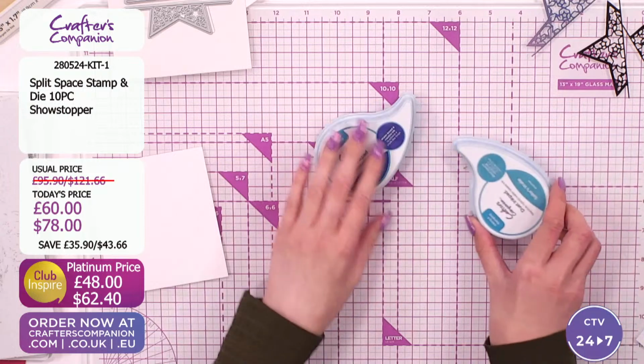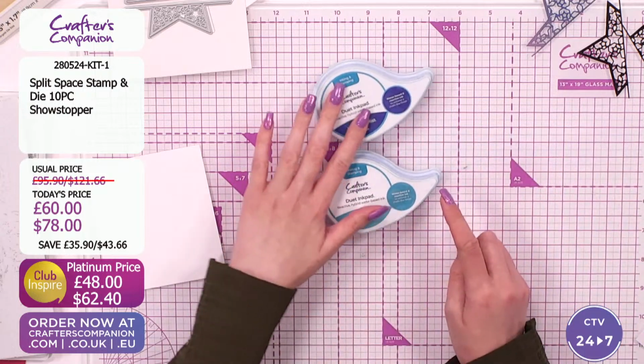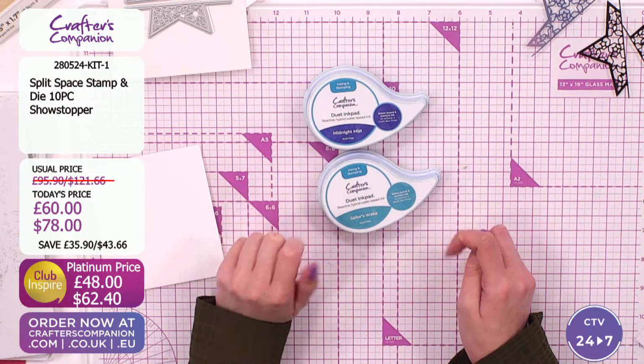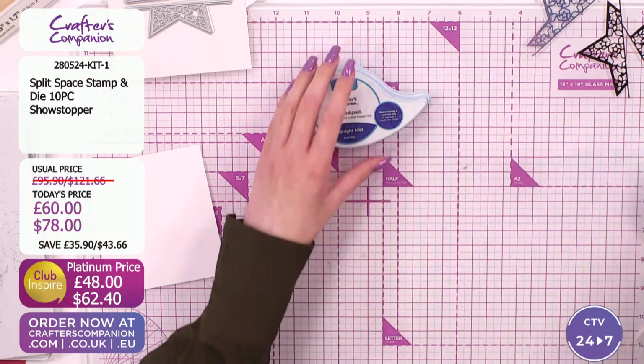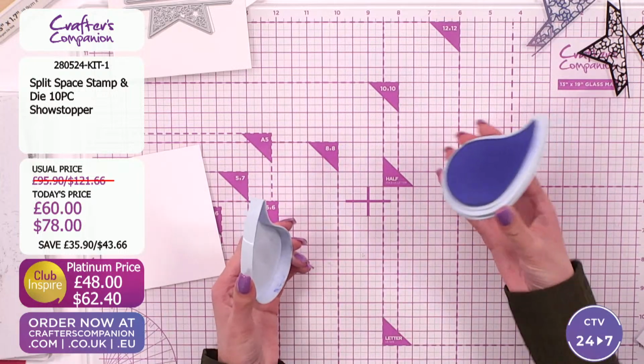Now, if you check out the Shop the Day over on the website, you'll see we've got a collection of our fabulous duet ink pads. And here we're going to use the Midnight Mist and our Sailor's Wake. And all we're going to do is take our ink pad directly to our glass mat.